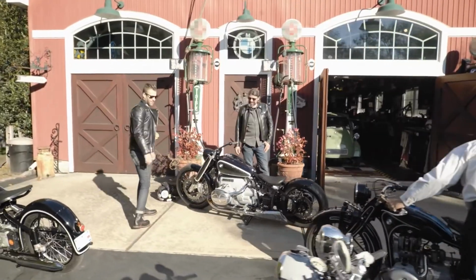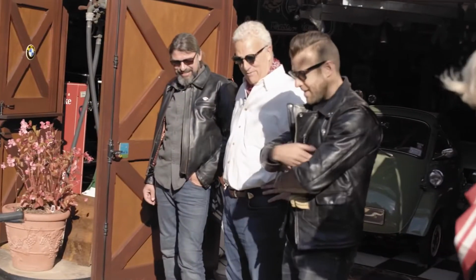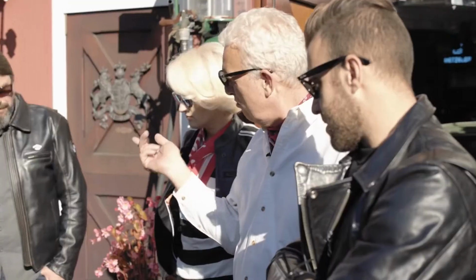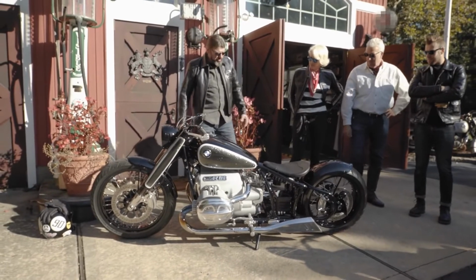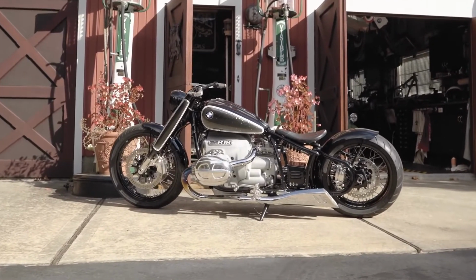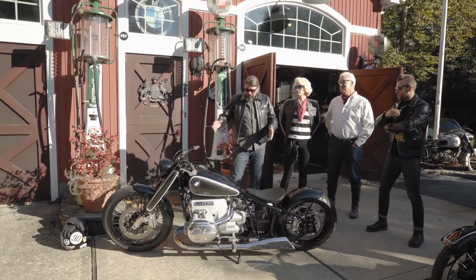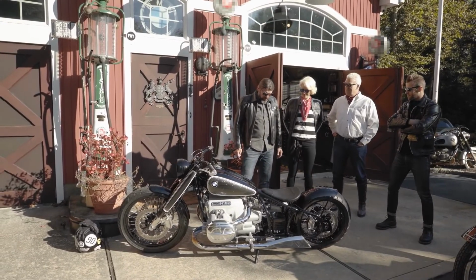Not a bad-looking bunch here, that's for sure. You don't see this too often. Is this front wheel bigger? Yes, these are the later bikes from the 60s. They were 18-inch, and this is a 19-inch wheel. What are we doing with this, Roland? This is a concept bike, like a custom bike. It has a 21-inch front wheel and an 18-inch rear wheel. The architecture has to be right so you can get it done without changing the whole front end and the rear. So this is something we're thinking about.